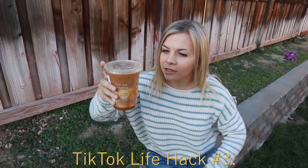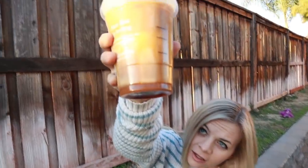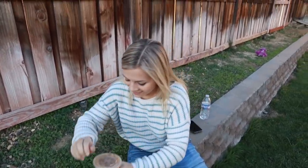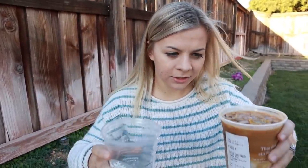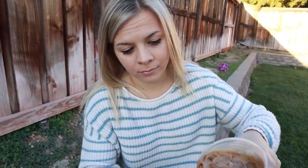TikTok life hack number three, which is a Starbucks life hack. So I got myself a caramel macchiato here and as you guys can see, all the caramel's on the very bottom. Look at it, do you see that? All on the very bottom, all of it. It's a good layer of caramel. You get yourself a cup. I put a little bit of ice in it because this already comes with ice. And I'm gonna pour this into here. The goal is that all the caramel is gonna end up on the top of the drink, not the bottom.